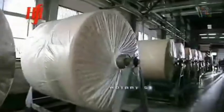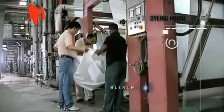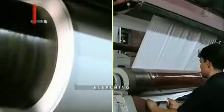The dyeing and finishing unit was established in 2003. It is considered to be a fully automated, state-of-the-art, continuous dyeing facility in Bangladesh.